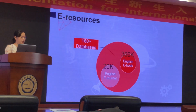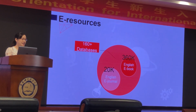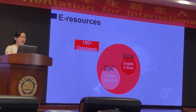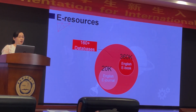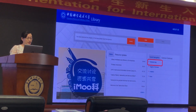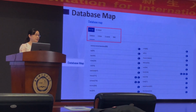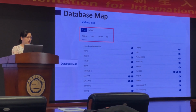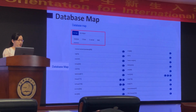Next, we will talk about our e-resources. Currently, we have more than 160 databases, including 360,000 English e-books and 20,000 English e-journals. And how to find all the resources? We use our website. We use the database map. Click the database map. We can find our resources are categorized into 2 groups. One is by type, and another one is by subject.